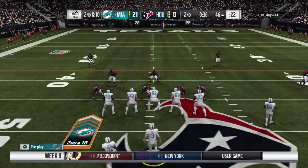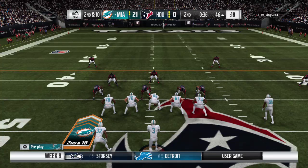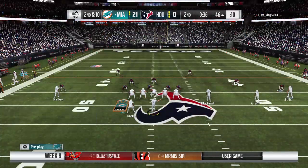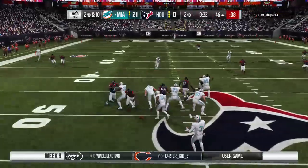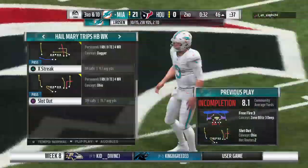After the incomplete pass, here now is 2nd and 10. Hurry up, here we go. Blue 90. Blue 90. Here we go. Out of the gun, here's Josh Rosen. And that one got tipped, kind of threw everything off. It brings up 3rd.